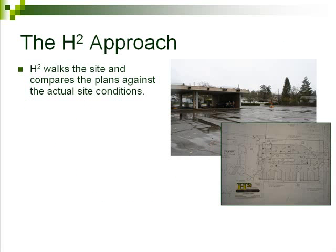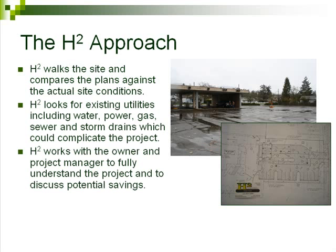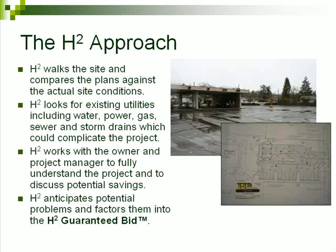Now let's look at the H2 approach. H2 walks the site and compares the plans against the actual site conditions. H2 looks for existing utilities and sees if there's anything that might complicate the project. H2 works with the owner and project manager to fully understand the project and to discuss potential savings. H2 anticipates potential problems and factors them into the H2 guaranteed bid.